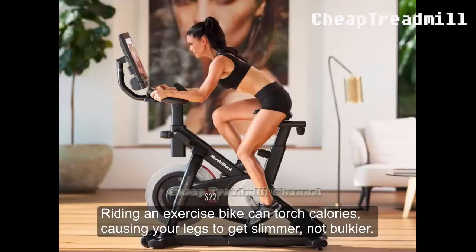Riding an exercise bike can torch calories, causing your legs to get slimmer, not bulkier.